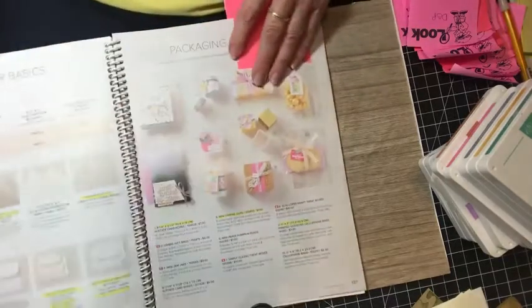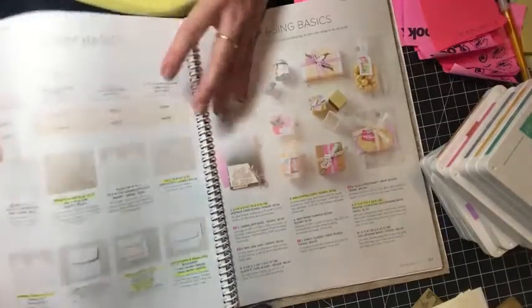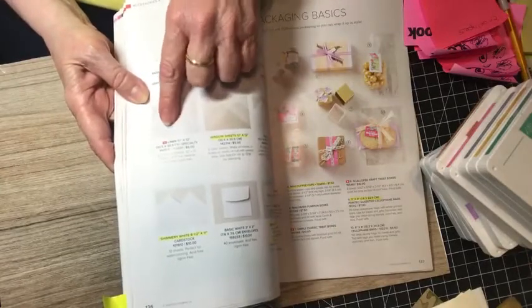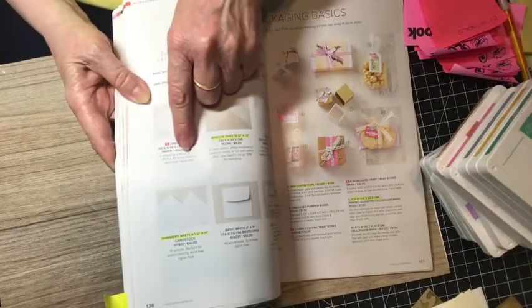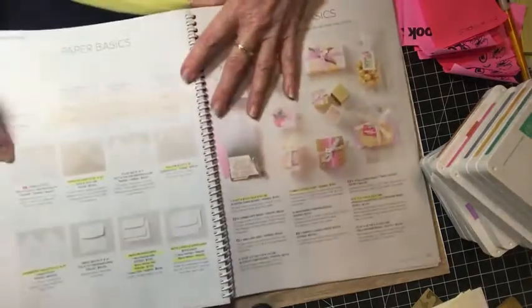And then we do have one other specialty paper that's new this year. It is called the linen. It's a 12 by 12, and they're adhesive sheets, so those will make some gorgeous cards.